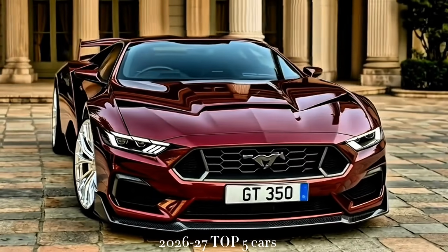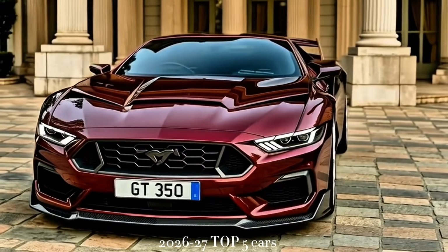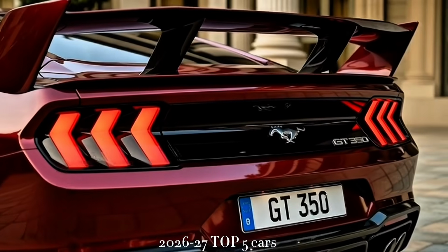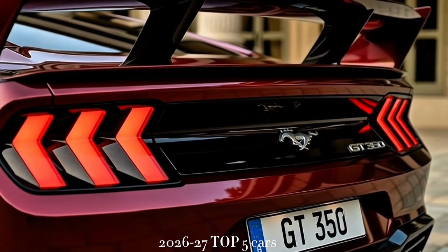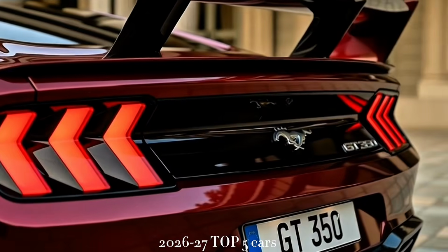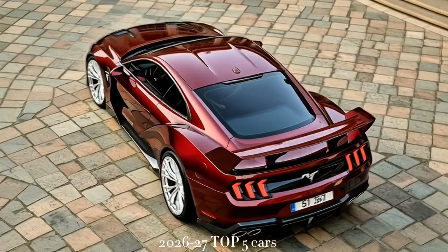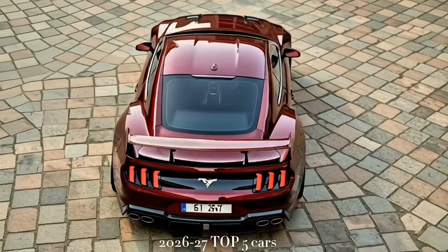But what really sets it apart isn't just what it does, it's how it makes you feel. There's a confidence here. A sense that you're driving something engineered, not just for today, but for what performance cars are becoming. And that raises an interesting question. Is this still a muscle car? Or is it something entirely new? Because when you compare it emotionally to what came before, the difference is clear.